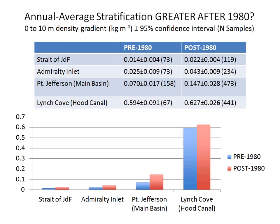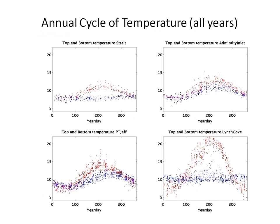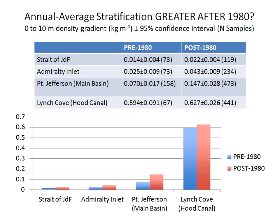Here, combining all the years into their annual cycles, the x-axis is year day, and this is all the data for, in this case, surface temperature. Red is surface waters, and blue is deep waters. You see there's a distinct annual cycle in each of these places, fairly consistent year to year, with some variability, and with a much bigger variation and much stronger stratification in Lynch Cove than in the canal.